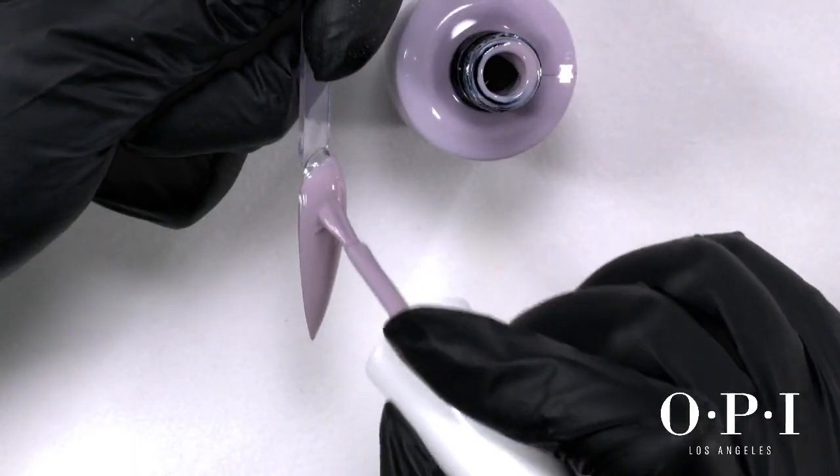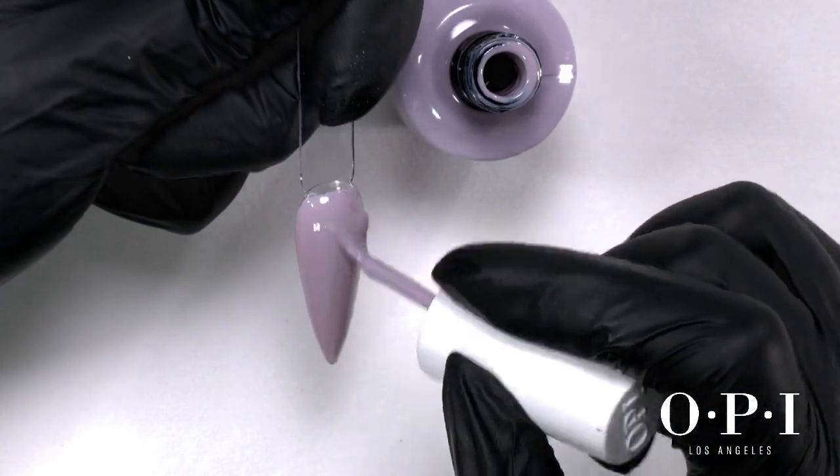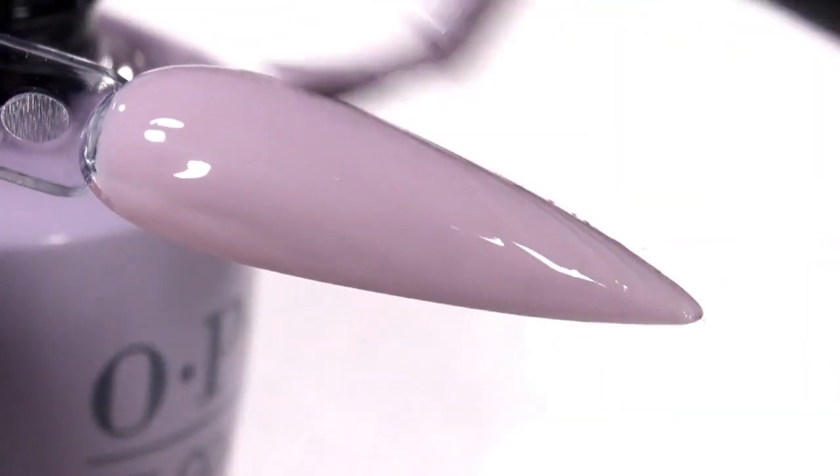I love that you're doing a graffiti look on Graffiti Sweetie. Right. I know. It's perfect. It's the perfect color to do this nail art with. It really is. It's graffiti on a brick wall at dusk.